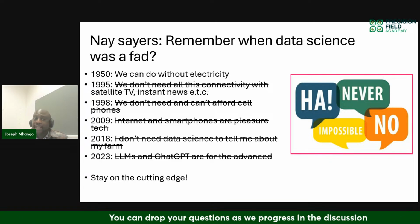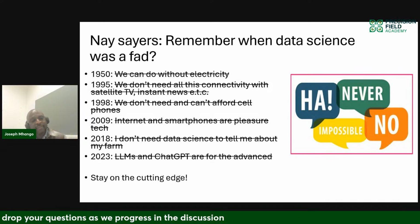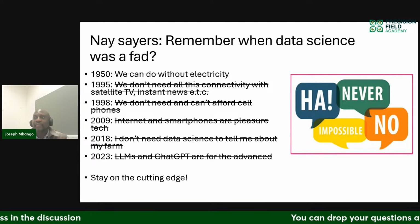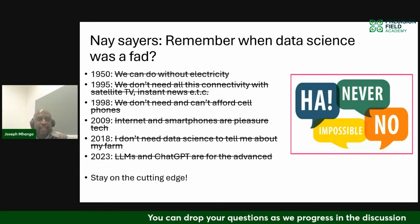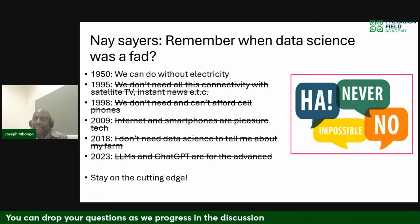So it's not a fad. It has a role in the world, and the role, hopefully, I have defined it for you and you can clearly see it. But when you hear such things, remember that it's always like that for a new field. In the 50s, there must have been somebody who would have said, we can do without electricity.